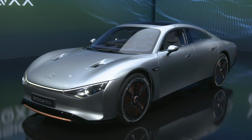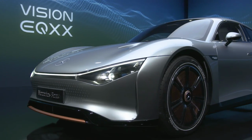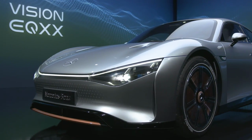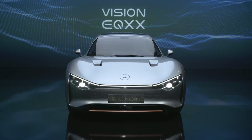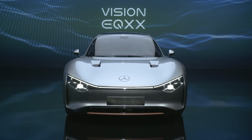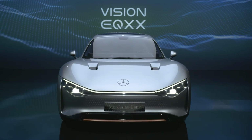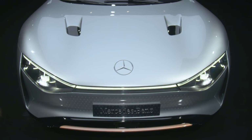Mercedes EQXX is Mercedes showcasing their future EV platforms. This is what the EVs for Mercedes are going to be like, and it's pretty damn interesting compared to the current EV, the EQS, which a lot of people aren't really a fan of. The design leaves a lot to be desired, but the tech and the interior are actually quite amazing, so much so that it outdoes the S-Class, which is Mercedes' flagship car.